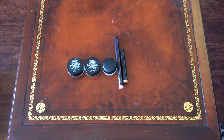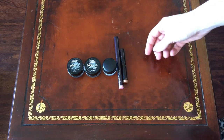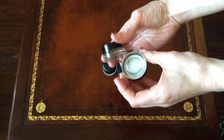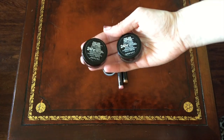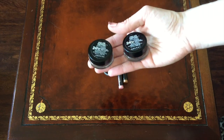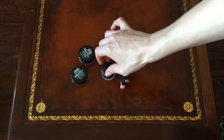Next up are some eyeshadow bases. I have 3 in the potted form and then 2 sticks. So I have 2 of the Maybelline Color Tattoos right here. One was in Seashore Frost and the other one was in Pure Nude. These were actually both in challenges throughout the year, so I'm really happy that I was able to finish off 2 Color Tattoos.